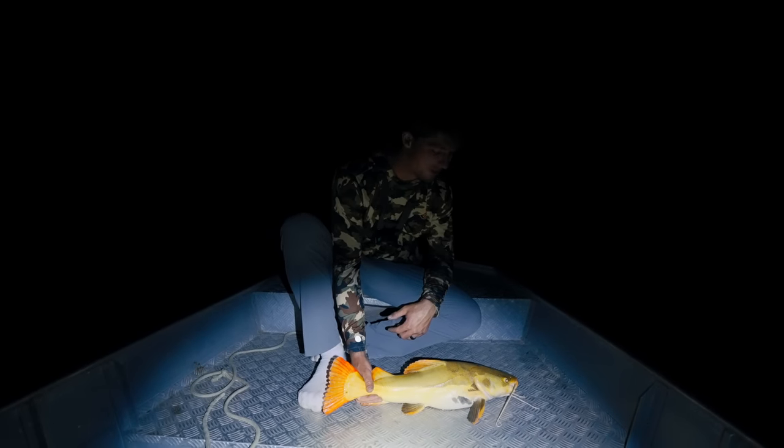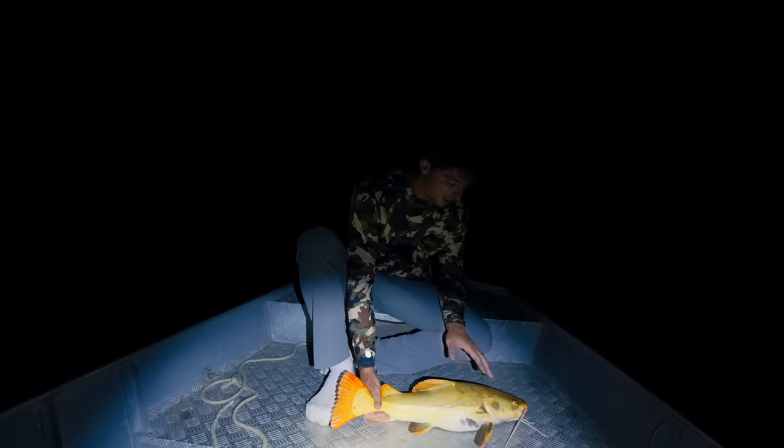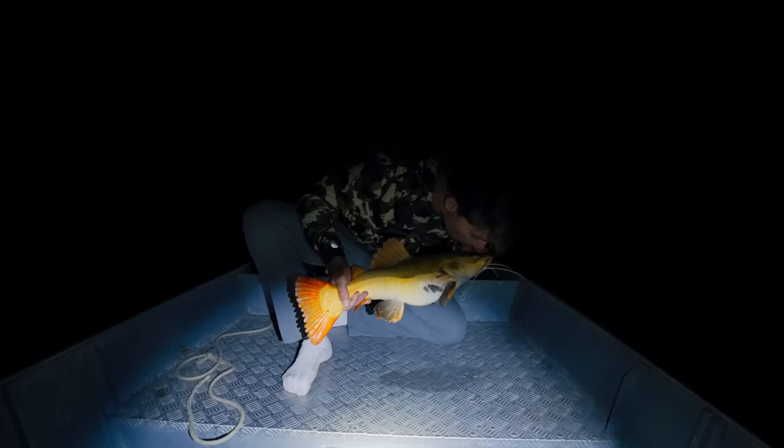I love the Xingu. This has been such a truly magical experience, and I'll never forget it. This may be our last fish of the trip, so I'm gonna give him a nice little kiss, get some shots, and send them back. Mwah, I love you too.